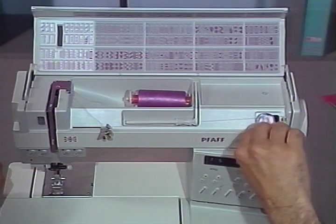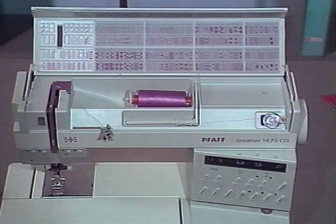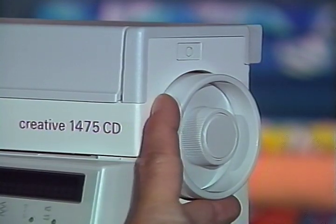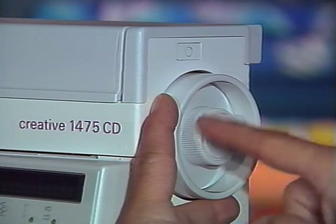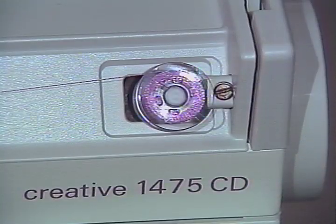Wrap the thread several times and push the bobbin to the right to engage the winder. Make sure you disengage the hand wheel by holding the large outer wheel and turning the small inner wheel counterclockwise. Now just press the foot control.